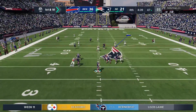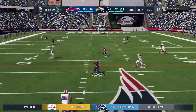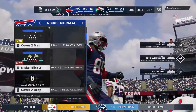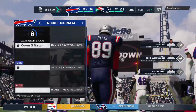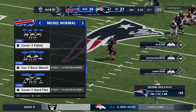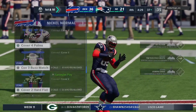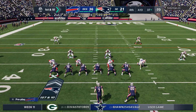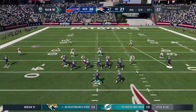On 1st and 10, Wilcox. Over the middle, it's complete. And he is tackled inside the 40, not quite to the 35. 15 yards there on the play as they try to chip away at this 15-point deficit. So on the other side of the field now, it's 1st and 10 as they've got things rolling on this drive.